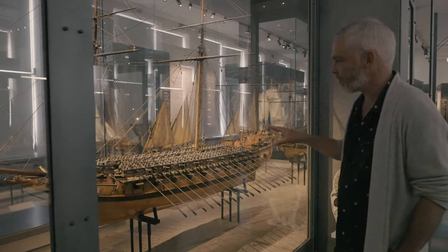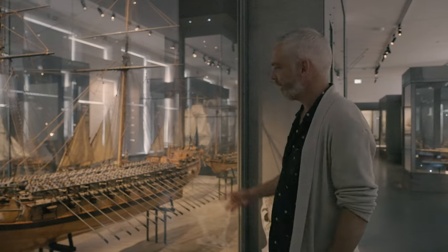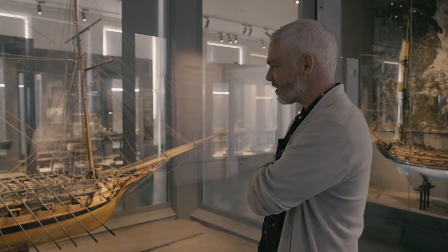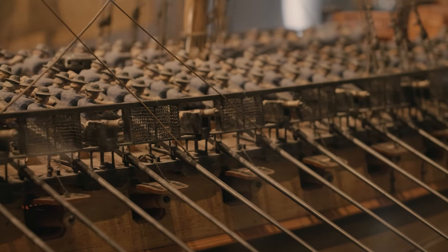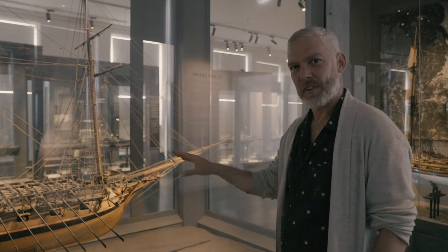These ships were designed by a Swedish naval architect called Frederick Henrik Af Chapman, and he is credited as being the father of naval architecture. You can see why these would have been such a threat, because they combine incredible power. You see all of the guns there, but also with mobility. You don't need wind, you've got your men. A really terrifying weapon of war.